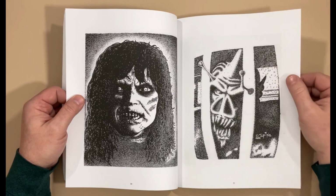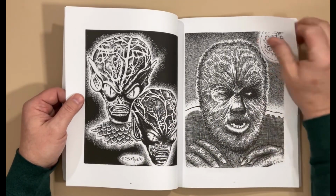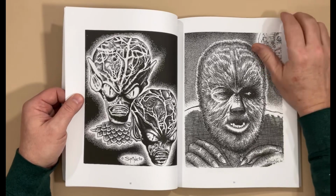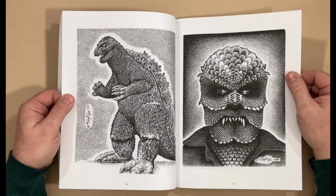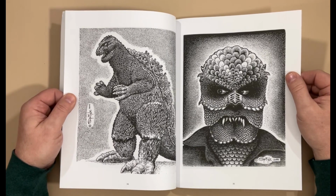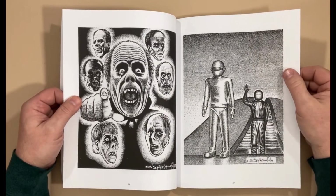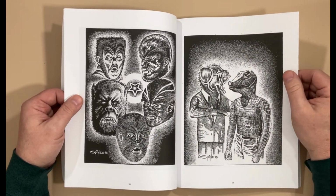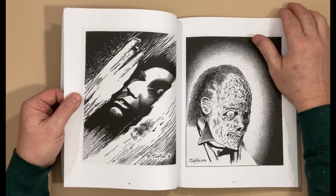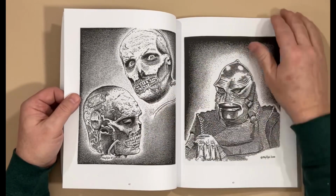And some really nice stuff. Like I said, I know Rick, not really well, but I do know him. And I've always appreciated his artwork. I did ask him if there was a second volume on the horizon, and he said yes. Yeah, he's picked some really interesting things.